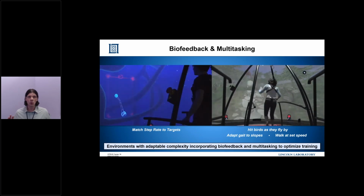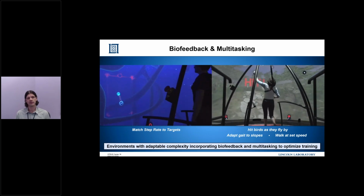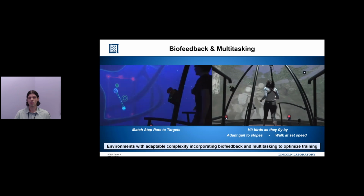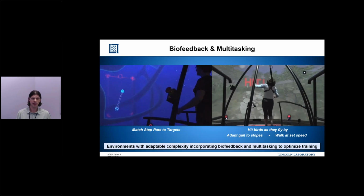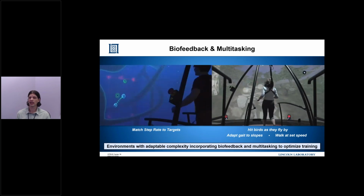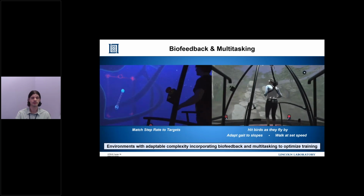So with the biofeedback and multitasking, we're also able to develop environments that have adaptable complexity, so they can either get more and more complex and more difficult, or more and more simple as a scenario goes on. And by incorporating biofeedback and multitasking, we can use these to optimize training paradigms.